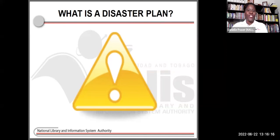So remember, this is just one small element of the entire disaster management that you should have in place for your organization. And risk assessment and mitigation can help prevent a disaster or at least reduce the impact should you have one occur. However, it's an effective disaster plan prepared in advance of a disaster, which results in a calm and reasoned approach to the emergency.